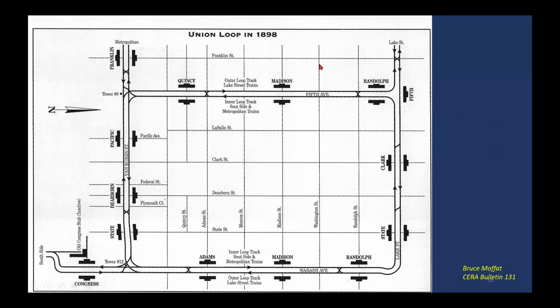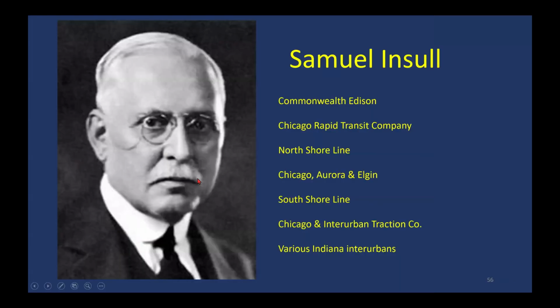One of the things I found interesting about this is that somebody wasn't doing the proofreading, but they spoke like a real Chicagoan: Inner loop track south side. Same thing on the other side here. So it's substantially unchanged. The routings have been changed over the years, but it's a double track going around. Eventually, the Metropolitan thing was snipped off later on when the Congress route was open. Down at the lower left, the old Congress stub, that was the original north end of the South Side rapid transit. So that was the loop.